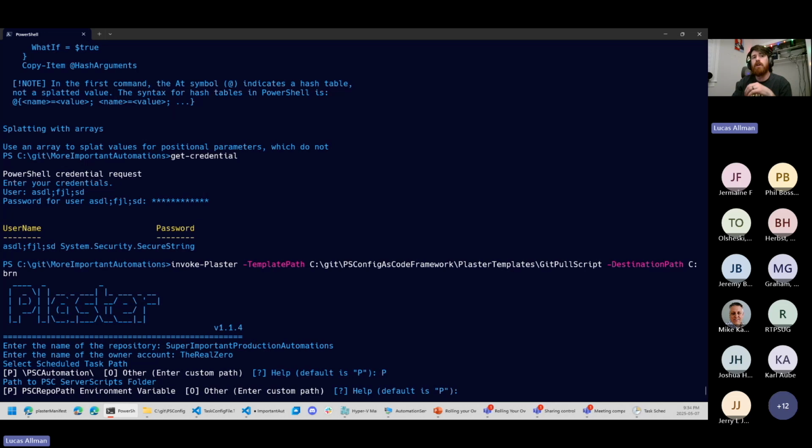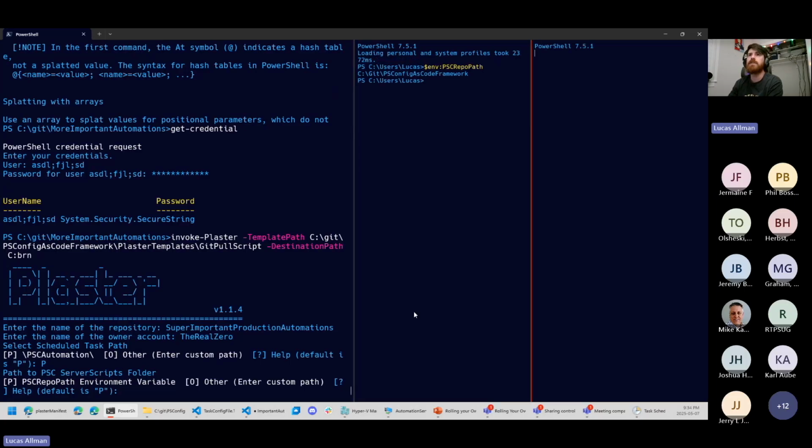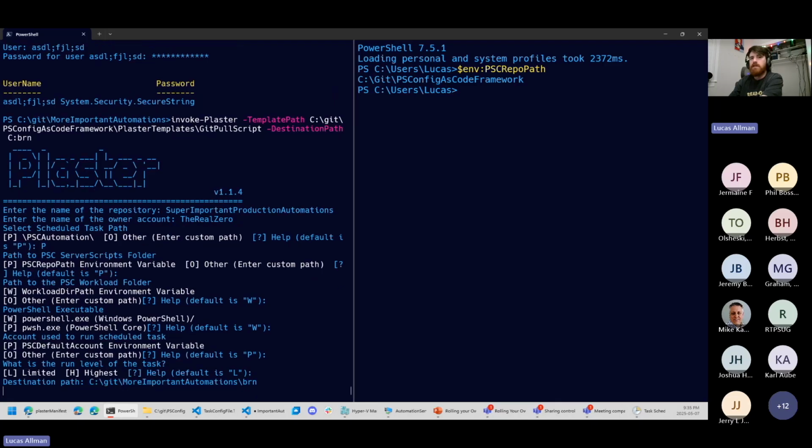I have an environment variable called PSC repo path. It's pointing to my PS config as code repository, the repository that contains that configuration as code framework, that tool set. And so it's asking me, do you want to just use the path that's in that environment variable, or do you want to give it something else? So you can see where it's going with this. It's asking questions, and it's filling out the values of those parameters that we saw, and then those parameters are going to get shoved into the template. So we'll just take the defaults on all these.